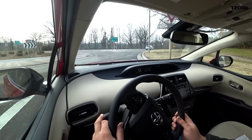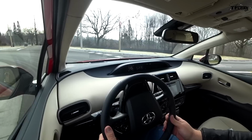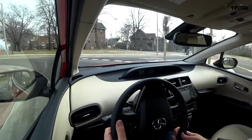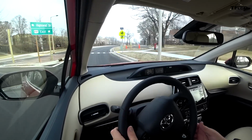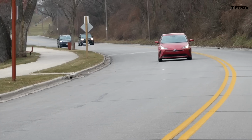So the other thing Toyota has done with the hybrid system is really set themselves apart. None of the cars in the competitive set have all-wheel drive except for this one right here. Cars like the Honda Insight, the Hyundai Ioniq, none of them have all-wheel drive. So if you want an all-wheel drive hybrid small car, you pretty much have to come to the Prius.